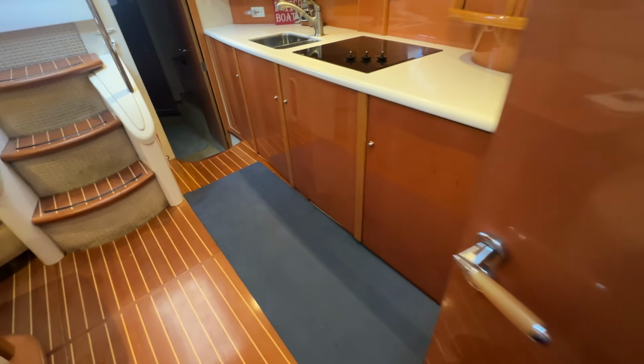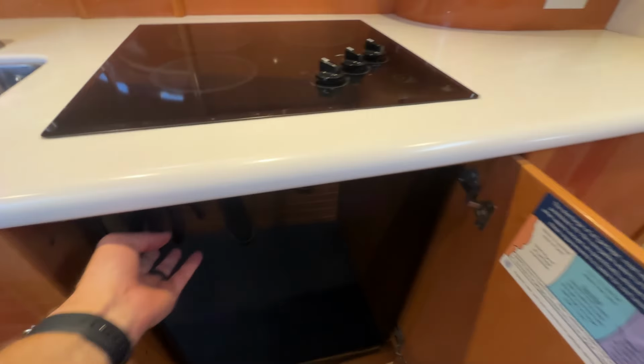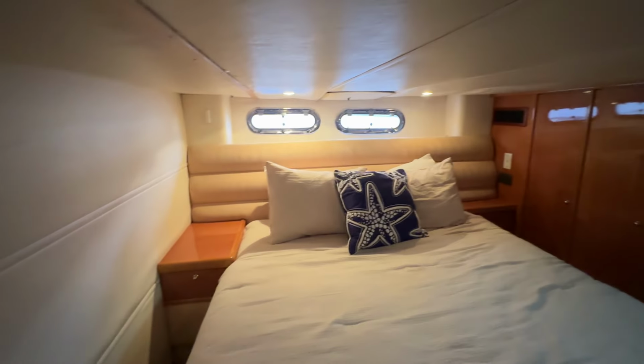Coming out into the galley, got a refrigerator here. Storage underneath all of these across. Great storage in the galley. Coming down into the master. Let's get you some lights going. There we go. And second head. And shower back here.